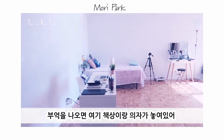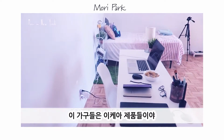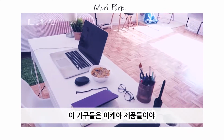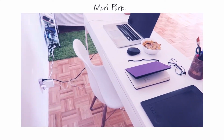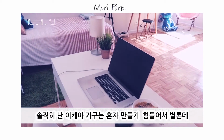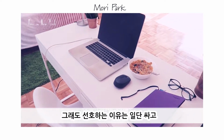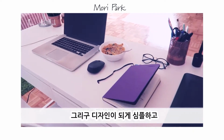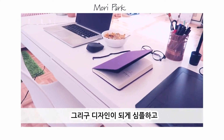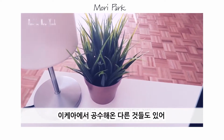Moving into the main area, I have a desk and chair. If you are wondering, these are from IKEA. I honestly don't like IKEA because it's too hard to make it by myself. What I really like about IKEA is it's cheap and the design is very simple and neat. I have other things that are from IKEA.